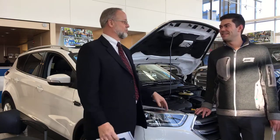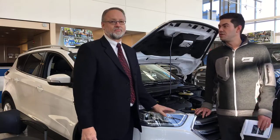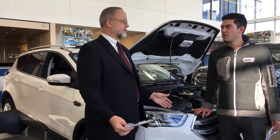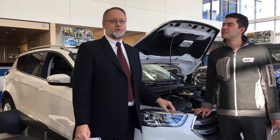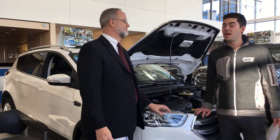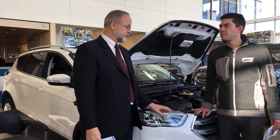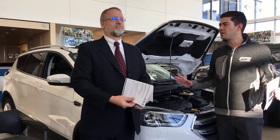Right. So we're going to be talking about auto start stop technology. This is a feature that you can find on some Ford vehicles. It's an available feature that helps to save you money on fuel and reduce emissions. Yeah, exactly. And it's a really simple, cool, easy to use feature. Another one of those technologies that you don't have to do anything to get the benefits out of.